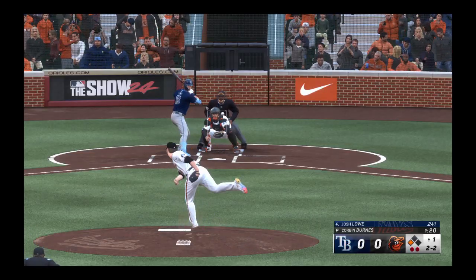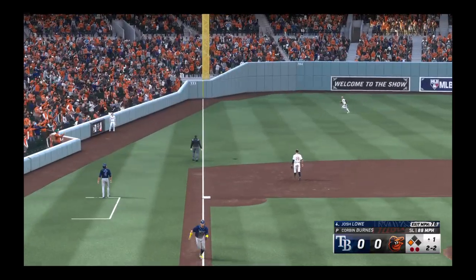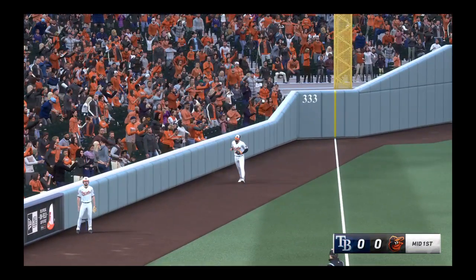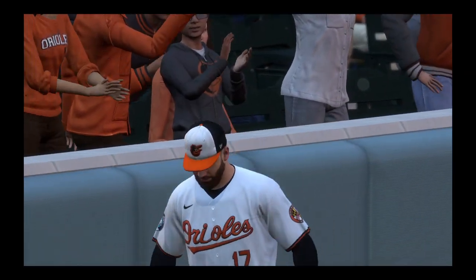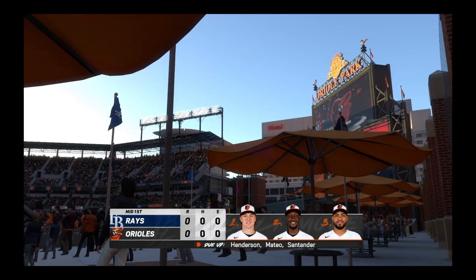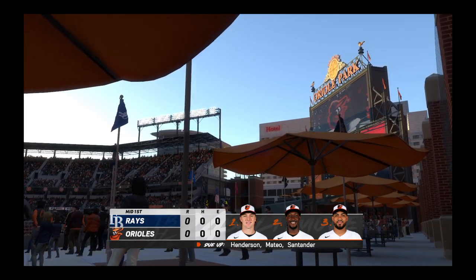Left-hand batter waits. Heading down the line. Sizes this one up. Makes the play, and it's out number 3. One left for Tampa. Orioles due up in the first. No score. You're dialed into the show.